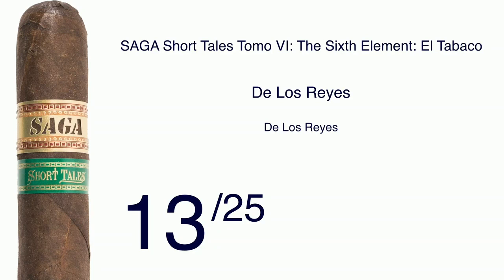This is also another one on the list where you're getting a solid cigar at a good price and some interesting packaging, and it would certainly be one of the more value picks amongst the top 25 this year. The price was impressive for what you're getting. It's a very good smoke for the price.